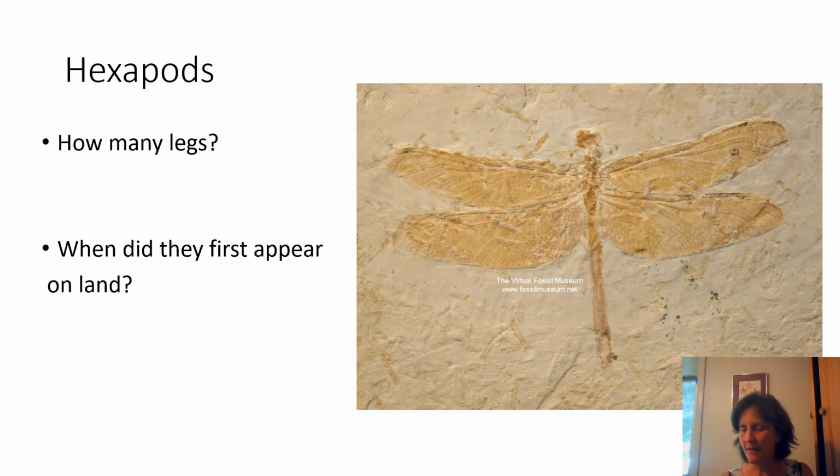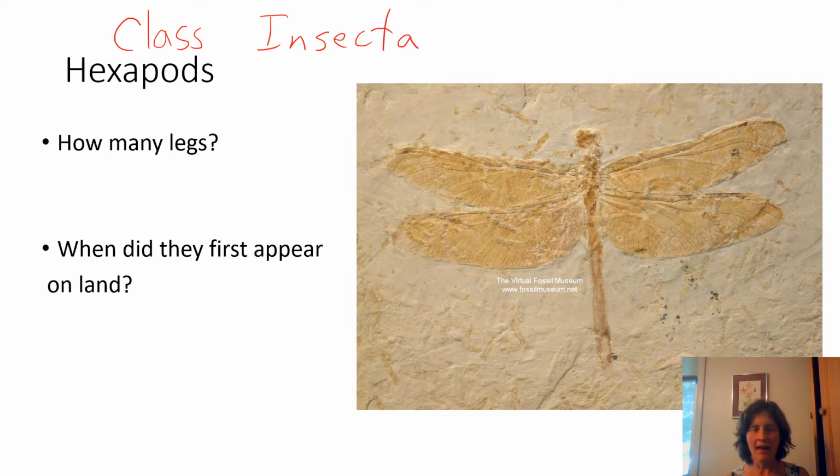Okay, now we are on the class Hexapoda, which is more commonly known as insects. So class Insecta. And you probably learned when you were a kid that insects had 6 legs. That's how you know they are an insect. So 6 legs, and they are on the thorax, that middle body section. And they have been around for a very long time.